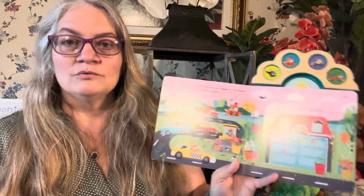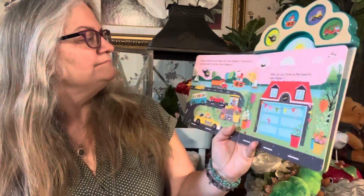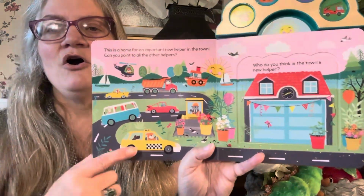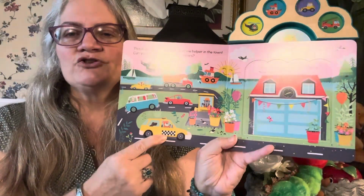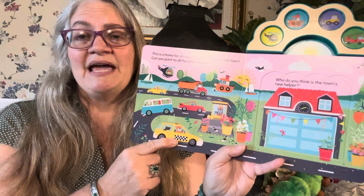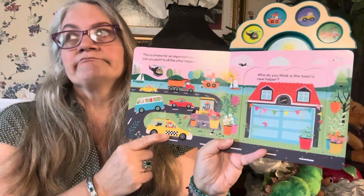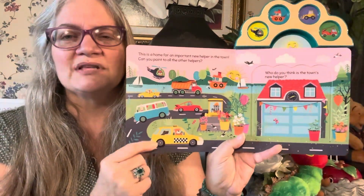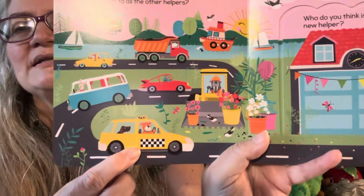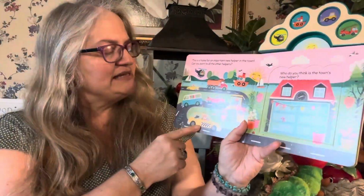This is a home for an important new helper in the town. Can you point to all the other helpers? Oh, wow. Here is a taxi. And in other countries, they're called Lyfts and Ubers. And I think we have Uber here. I don't know if we have Lyft here. But, yeah, Washington has Lyft drivers. I guess we have Lyft drivers. But they go by different names. This one is actually a taxi, or sometimes they call it a yellow cab.